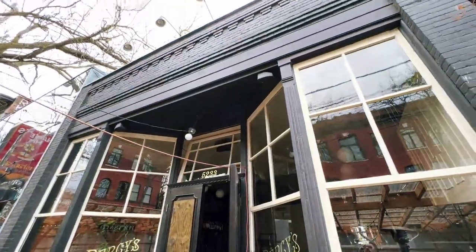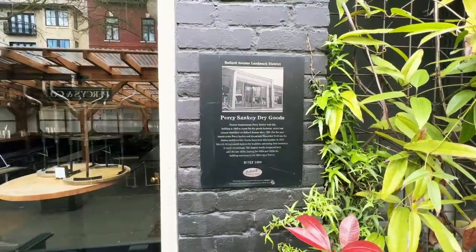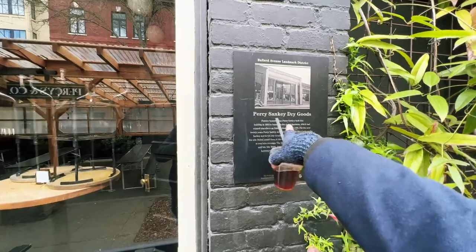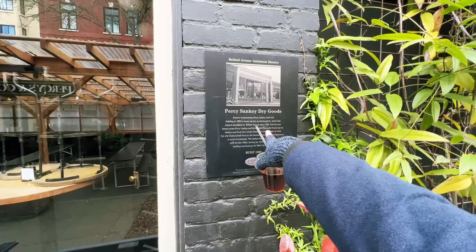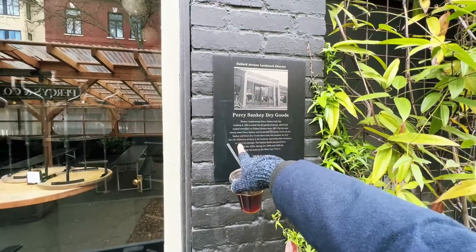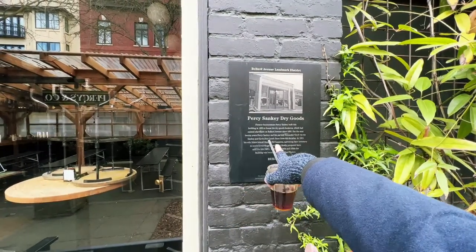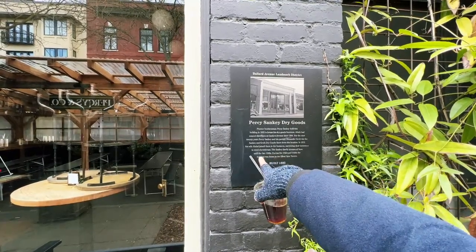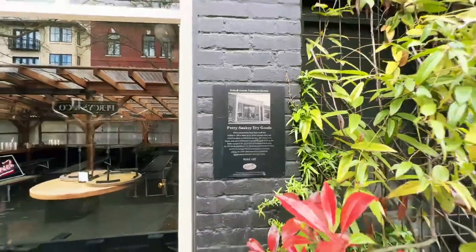Here's another landmark building. And it says Percy Sankey Dry Goods. The pioneer businessman Percy Sankey built this building in 1893 to house his dry goods business, which had existed elsewhere in Ballard since 1891. For the next 20 years, Percy and his partner Alexander ran the Sankey and Grubb dry goods store in this location. In 1915, his wife Mabel joined them in the business, narrowing their inventory to men's furnishings. The Sankey family prospered here until the late 1920s. During the 1940s and 1950s, the building was home to the Silver Spot Tavern.